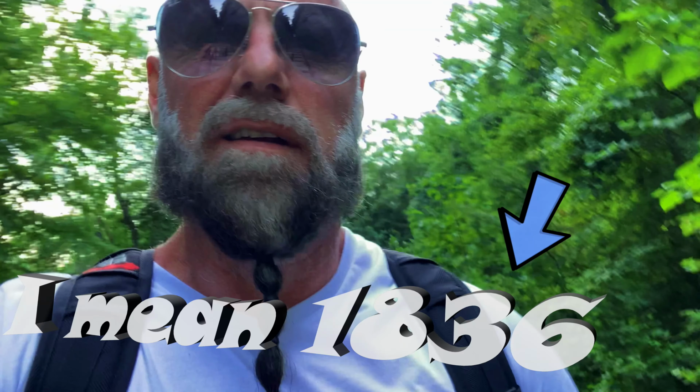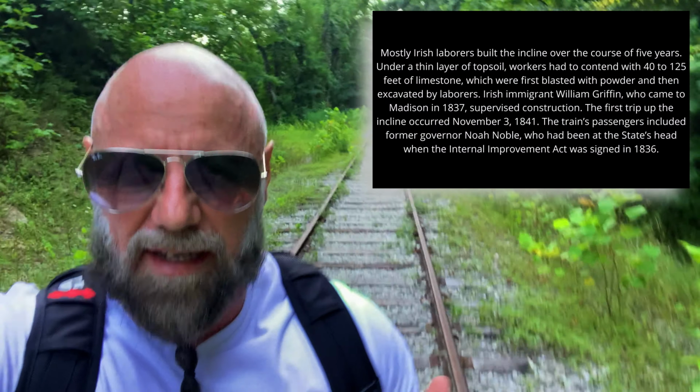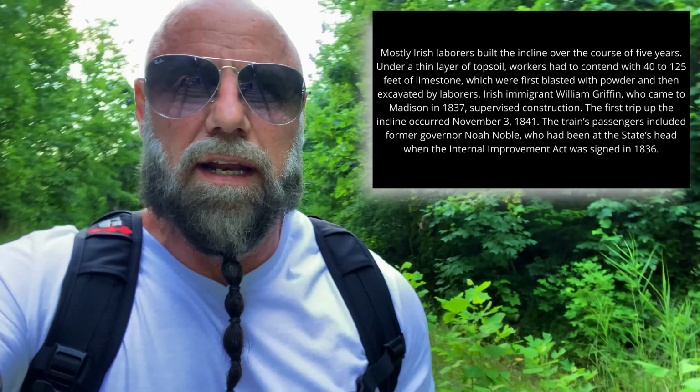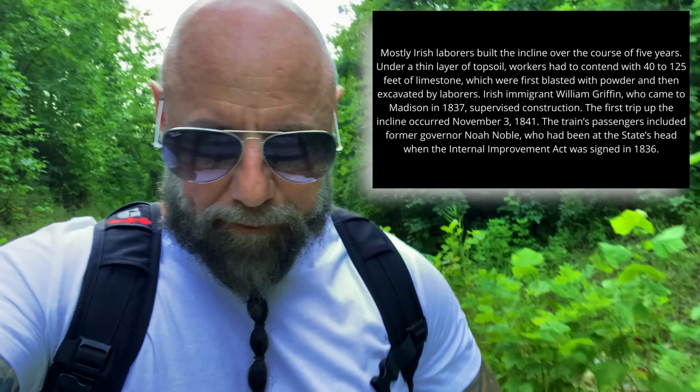Here we are walking up the Madison Railroad. So this railroad was commissioned by Irish immigrants back in '76. I think they ran for about 20 years. These are passenger trains going up here. And this is actually, doesn't look steep, but it's the steepest railway incline in the USA. And this is literally a 2 mile section straight up.